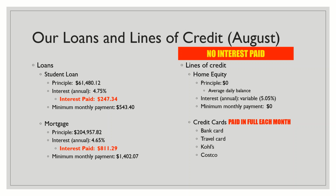So I would almost be more likely to spend more money with cash in my purse than I would with my card in my purse. But that is just how my brain works.